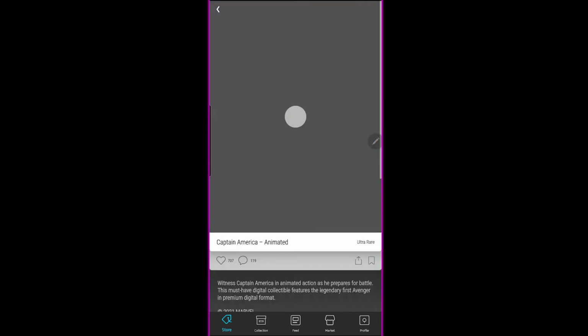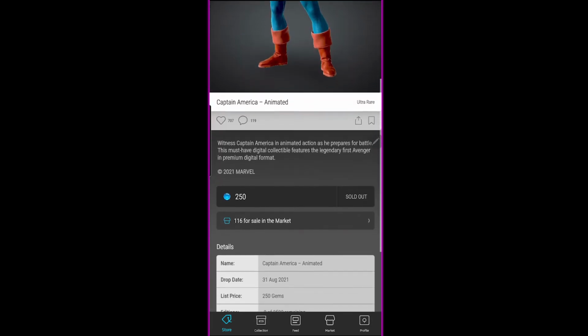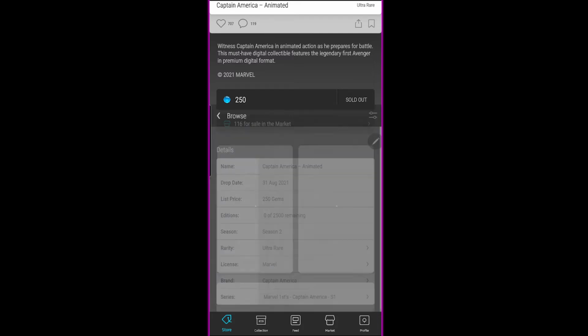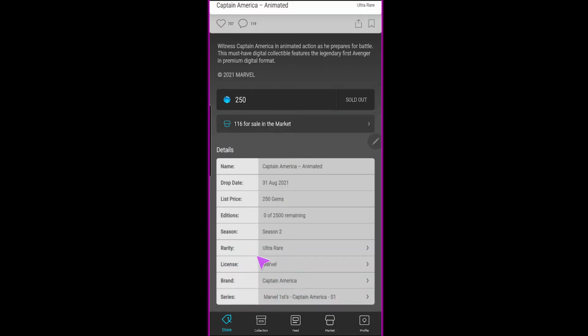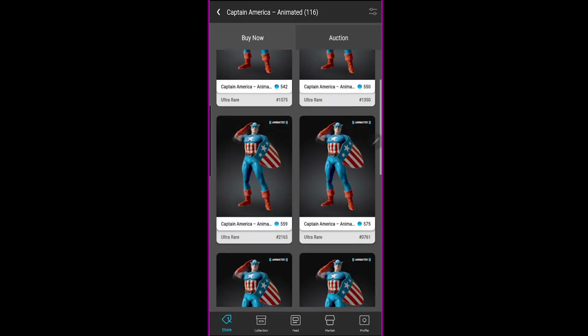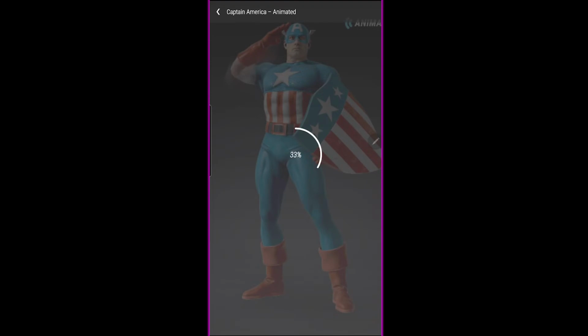So it's showing you that this is an ultra rare. It's animated. So let's show you what animated actually means here in a second. But first, if you go down, you can see this is already sold out. Everything you're going to click on for the most part is going to say sold out. You can look and see how many editions there were. You can see the rarity, who licensed it. Right there, what the initial list price was, $250 for one of these. And you can see right now they're going for in the 500s is the cheapest that you're able to obtain one of these for. So I'm going to click into this animated so you can see what animated actually means.